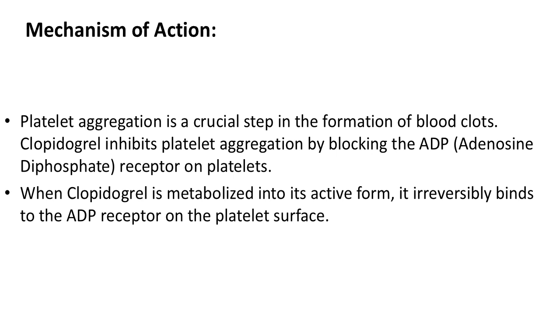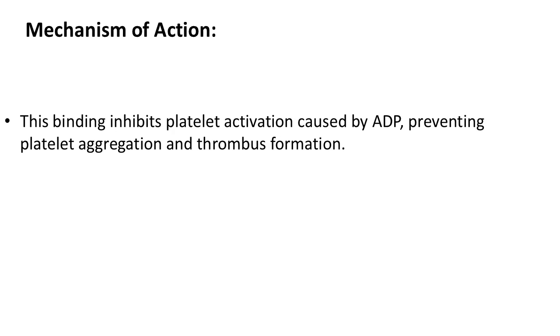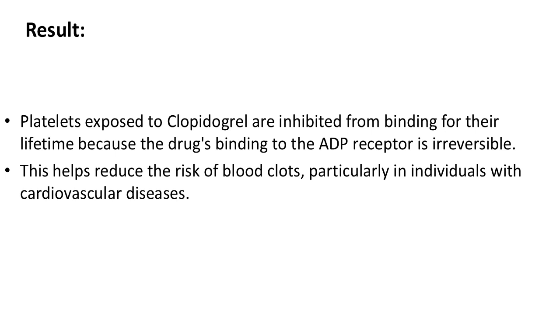When Clopidogrel is metabolized into its active form, it irreversibly binds to the ADP receptor on the platelet surface. Mechanism of action. This binding inhibits platelet activation caused by ADP, preventing platelet aggregation and thrombus formation. Result: platelets exposed to Clopidogrel are inhibited from binding for their lifetime because the drug's binding to the ADP receptor is irreversible. This helps reduce the risk of blood clots, particularly in individuals with cardiovascular diseases.